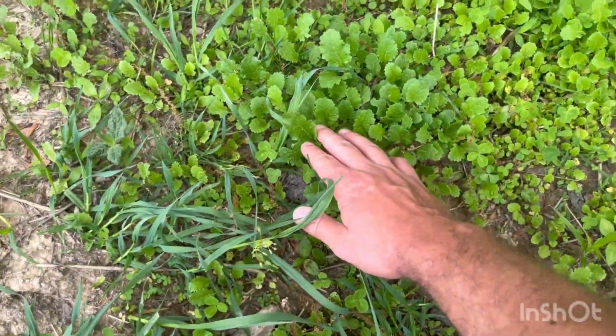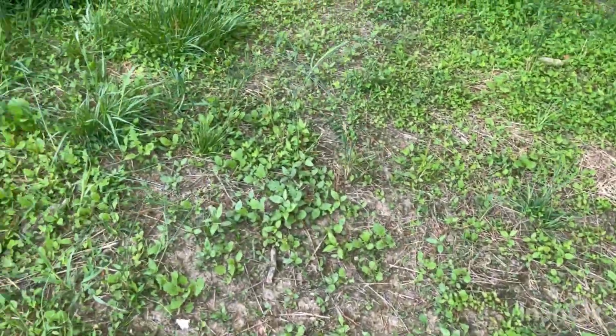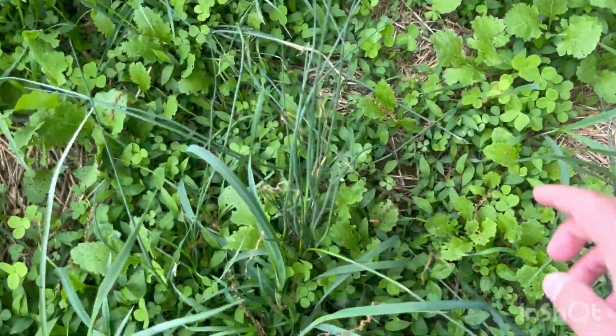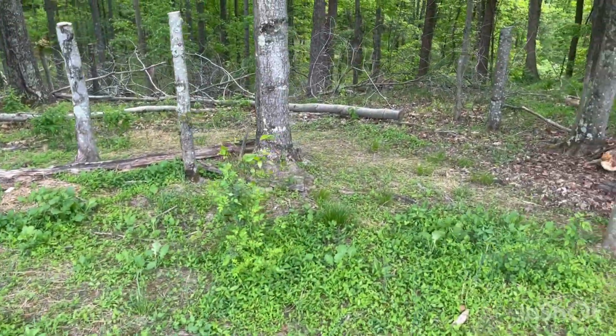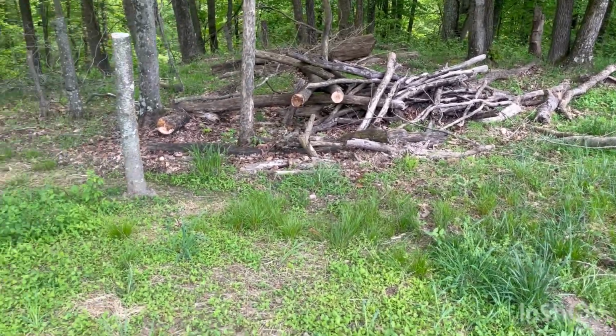See, this here is my turnips, and then let's try to see if I can find some of the clover. I saw it a minute ago. Here's some of the clover starting to come up in here. So quite the difference here. You can see what it looked like before they were in there.